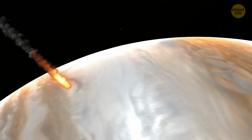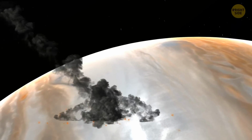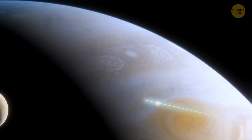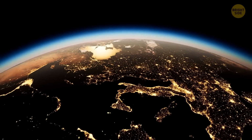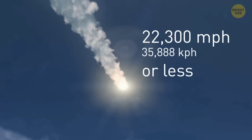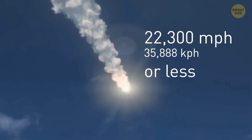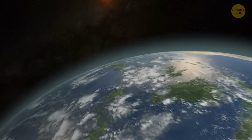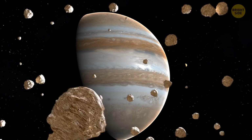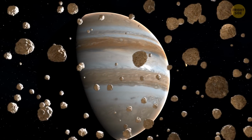The more massive a planet is, the stronger its gravitational attraction. So, it will entice some space objects drifting by. Our gravitational field is weaker than Jupiter's. If some object passes near us moving at a speed of 22,300 miles per hour or less, our gravitation will attract it. Asteroids and comets usually move at bigger speeds. Jupiter attracts most of the comets and asteroids passing by.